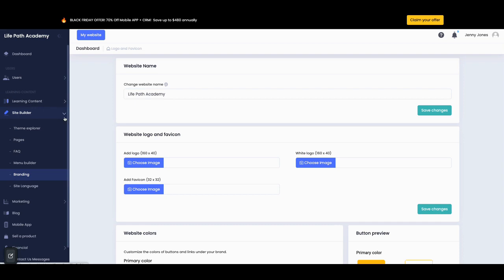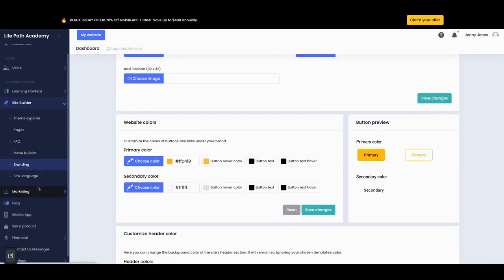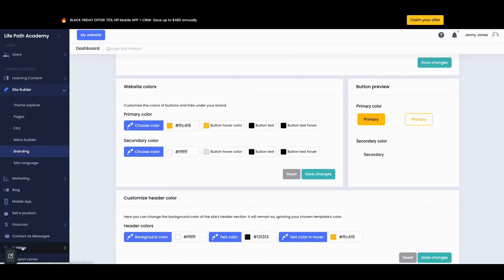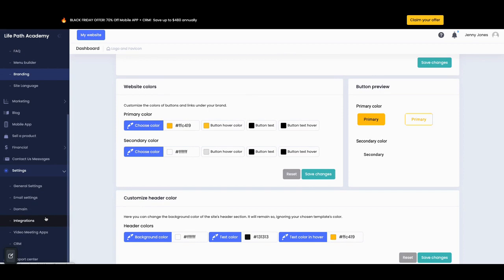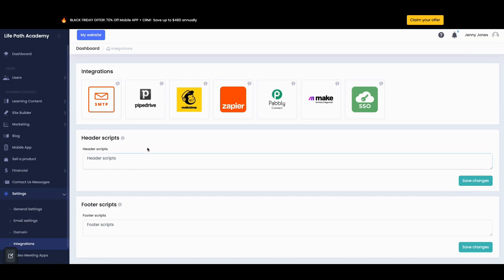One of the things I wanted to show you here is some of the additional settings that we have as far as our integrations, right? So let's take a look at that. So these are your integrations that you have. You have SMTP, so you can send mail from your own email address, right? They'll use SMTP, your own email address.